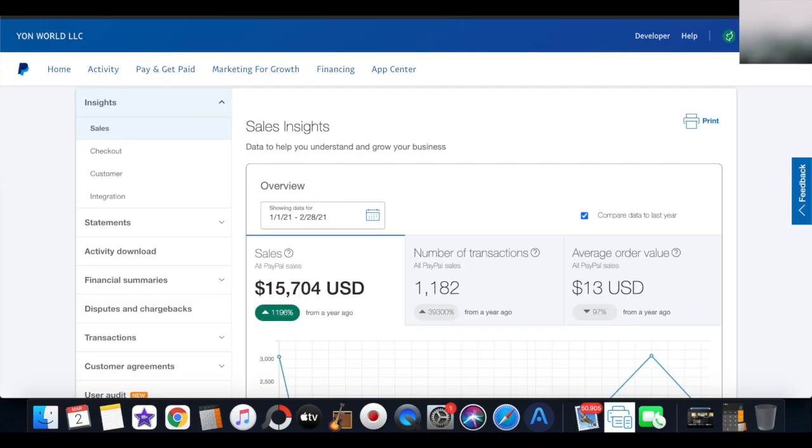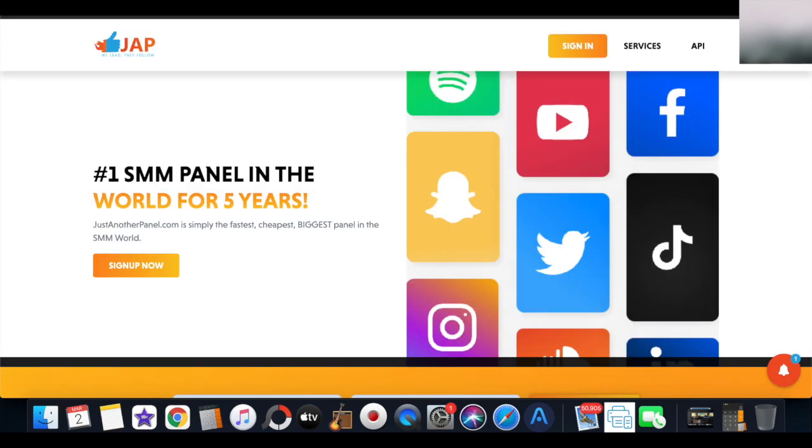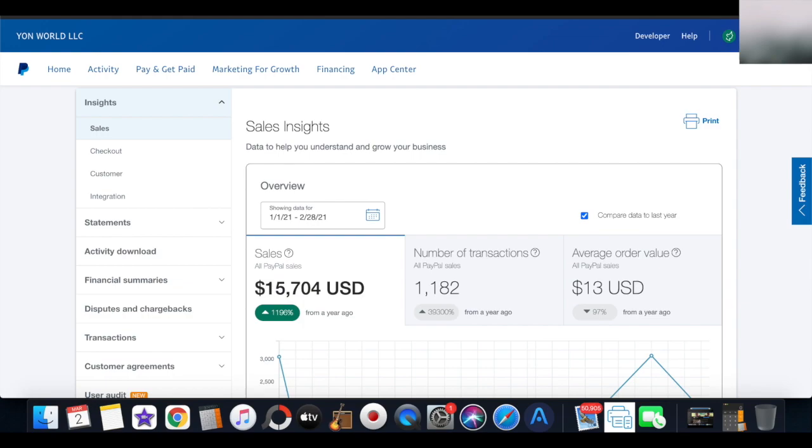So with all of this money that was made, I had spent $0 in advertising. The only cost was from buying the services on Jap and delivering them to my clients. That was the only cost, right, of my digital business model. But there's a couple ways you can do this. There's a couple other ways you can do this that I want to explain.